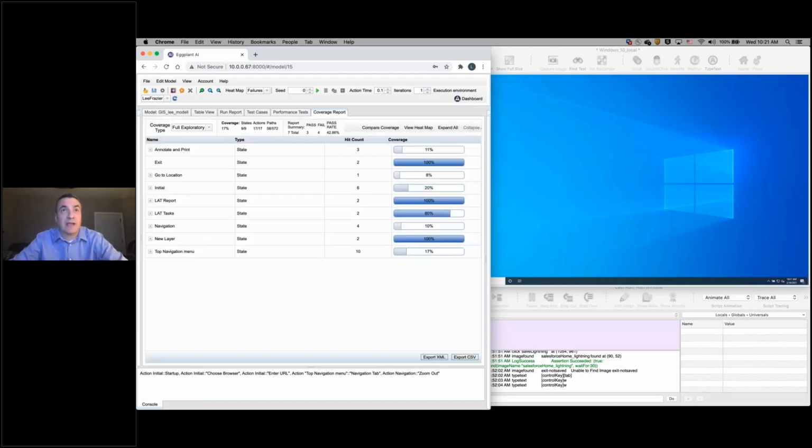Lastly, we can go into extended, which is 3 and 4 steps, or full exploratory, which is what we'll look at. Full exploratory is every possible path through the application. And this isn't something that I've discovered. It discovered 572 paths through the application. It has said that we've only covered 17% of the application, and I can look through any of these.